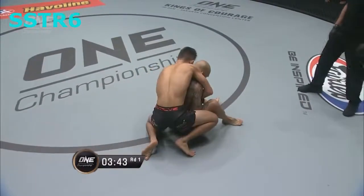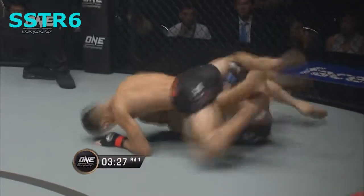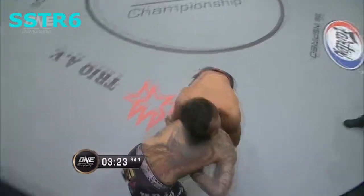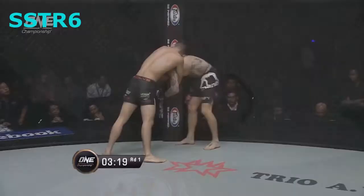Posts up on the arm, defends as Boku tries to get up again. Lee tries to slap on a choke from behind. Boku screws his hips out to the side like that. A big 10-week count for Christian Lee. Six first-round finishes for Lee coming in tonight. Good scramble by Boku to get back up to the standing position.